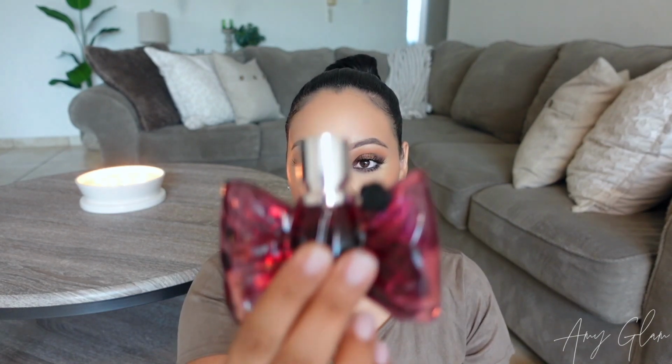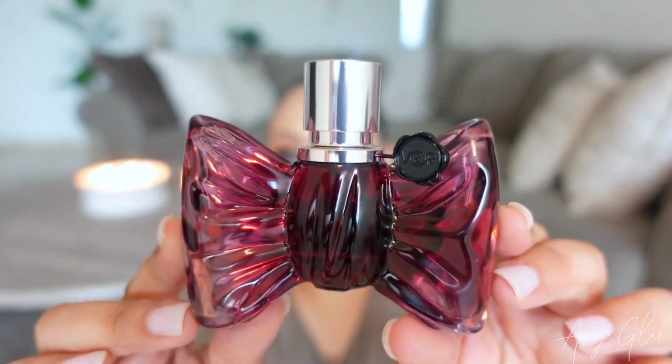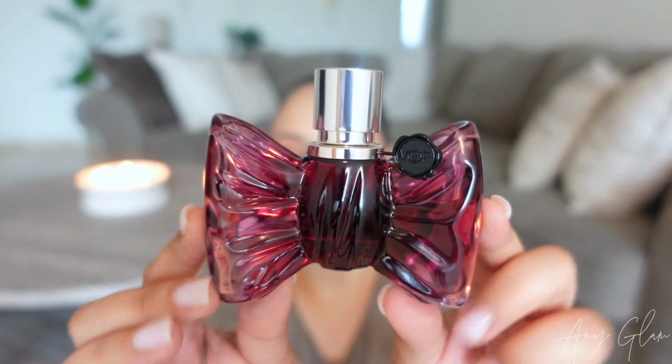For my first caramel fragrance, I am going to be talking about Viktor and Rolf Bon Bon. And this bottle is beautiful. I have been talking about this fragrance a lot lately because I have been giving it a lot of use. This is the original one, so I do have a different flanker of it as well. This one gives me caramel vibes, but I also get a lot of other notes that are in this fragrance. So this fragrance has peach, mandarin orange, and orange. Then in the middle you have caramel, orange blossom, and jasmine. And then in the base notes it's amber, sandalwood, guaiac wood, and cedar.